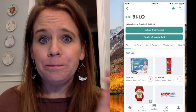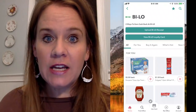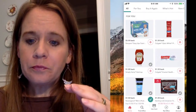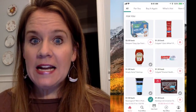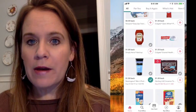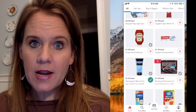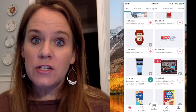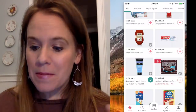No work required. So the only thing you're going to need to do is actually unlock offers. So you can see as I scroll through the plus signs next to items, that really means that I need to unlock it and add it to my receipt. I've got a little check mark next to the Neutrogena men's product. Means that I have unlocked that, and now all I need to do is scan the product and upload the receipt, and I'm good to go.